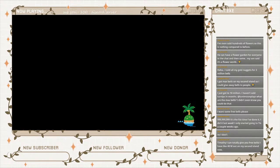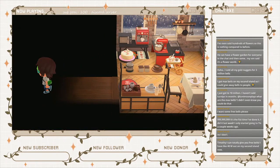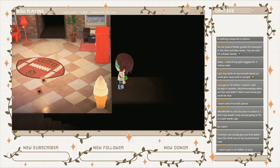Do you have an empty room I can put this carpet down in? Nope. He doesn't need them. Don't give them to him. He doesn't need them.